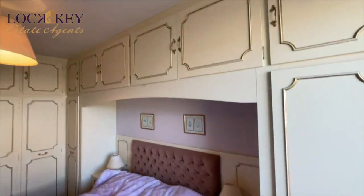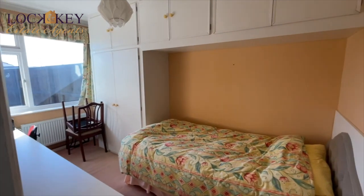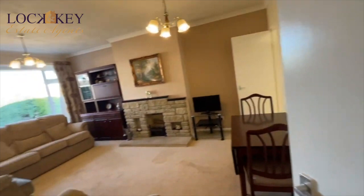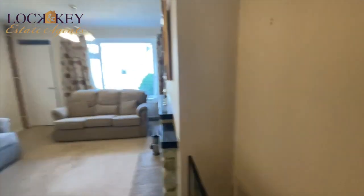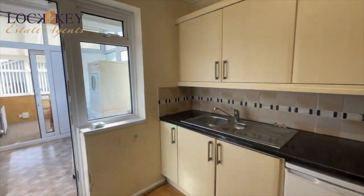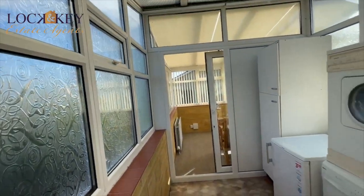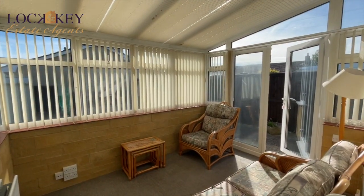Main bedroom, these are all the overhead storage you got from the main bedroom. Come back through. Bedroom 2. Shower room, we call it. You could put a bath back in if you wanted to, and a shower if you really wanted to. Back into the living room. There's your living room. Back out into your kitchen. Give you another angle of the kitchen. Then into the utility area. You can see that roof, windows, plenty of storage for white goods, and then conservatory. So I hope you've enjoyed the tour so far.